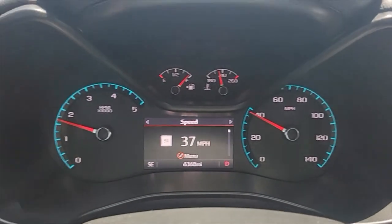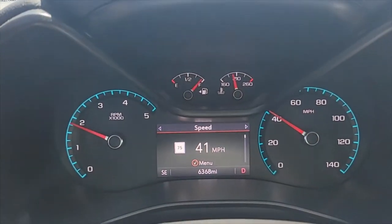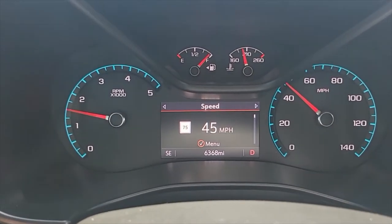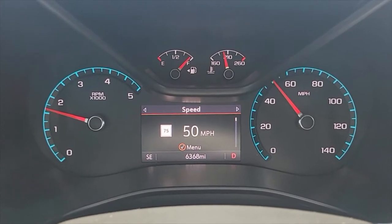Okay, we're gonna do a rolling full throttle acceleration. I'm getting on the freeway here. So I'm gonna get it to 50 and take it up to 75, and we'll time it. So from a rolling start, 45. Okay, I'm gonna tell you when. Okay, it's floored.